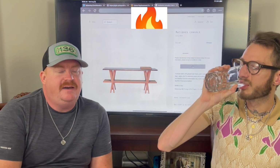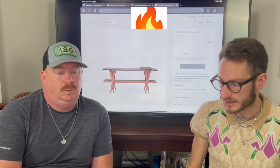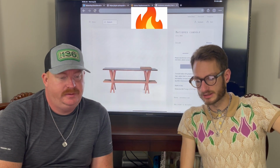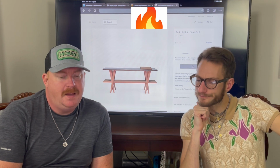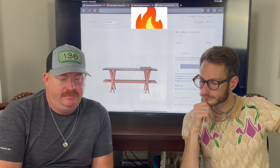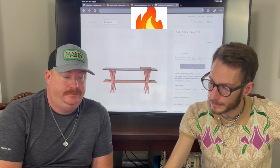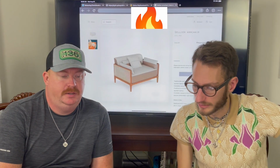So next we have a console table. So you could put your books on it, perhaps, below your TV, maybe. It's $14,900. Yet again, here we go with the overpriced wooden furniture. Anything else to say? That's all I got. Yeah, I'm kind of bored of the furniture.